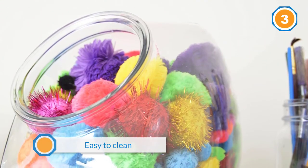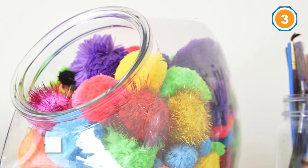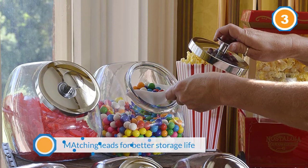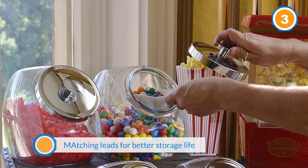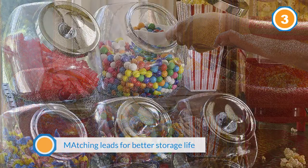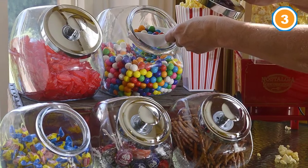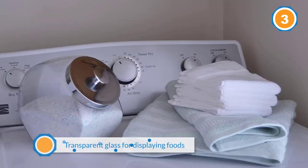They come with chrome-finished lids that fit snugly onto the jar, keeping whatever you store in there fresh and delicious. And what can you keep here? Considering each jar has a 1 gallon capacity, you can not only store tasty cookies but all kinds of candies and treats, even flour, sugar, and spices.